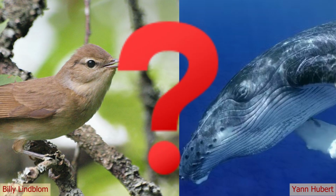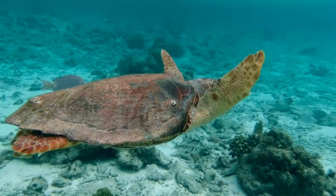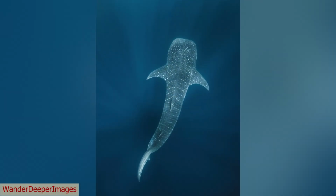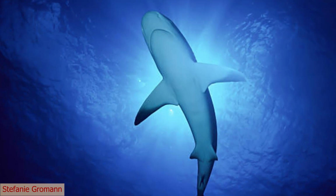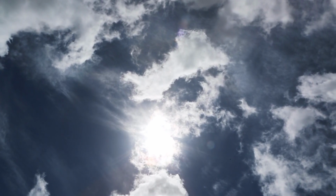Why these two? Well, the spaces these animals occupy leaves them prone to attack from above and below. So, the darker coloration above helps the animals blend in with the darker colors below, and the lighter underbelly will blend in with the brighter colors above. I mean, who wouldn't struggle to see something if they were staring at the sun?